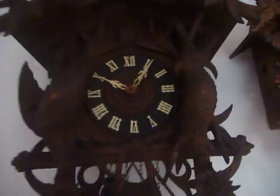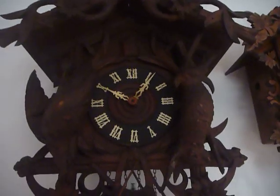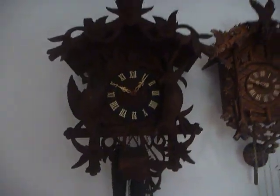If you're watching this, then here's the video you got of this clock. It's just beautiful, as you can see. And just a unique piece.